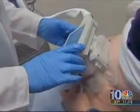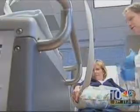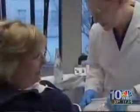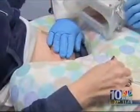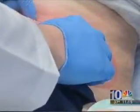The process takes about an hour on each side. Dr. Bernstein puts the device on the targeted area. And now the cold is starting. At first, the patient feels tingling and intense cold. It's not uncomfortable. It's just like tight. An hour later, the doctor removes the device. It's like a stick of butter. It's tender and sore. Dr. Bernstein says in about a month, the excess fat will be gone.